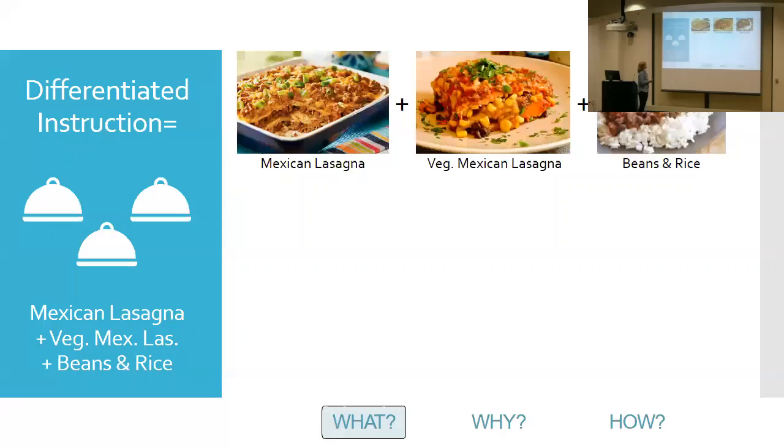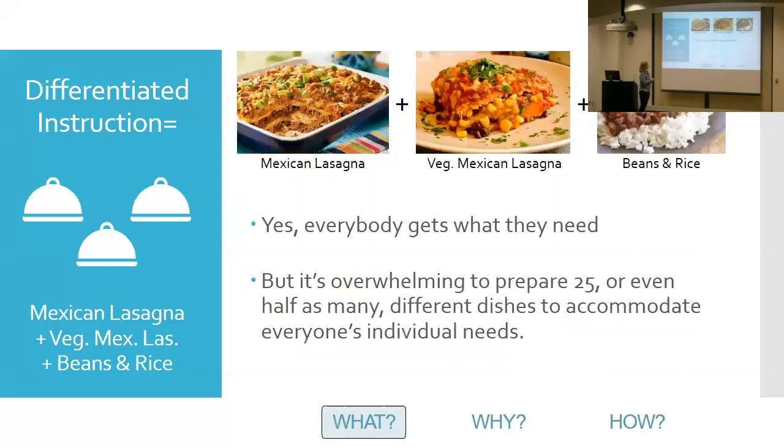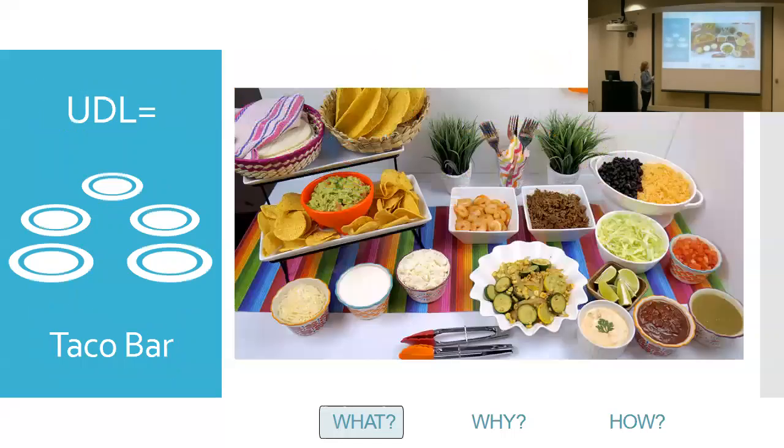What we call differentiated instruction is really what we're doing whenever we are providing accommodations for students, right? So I'm giving each individual student in the class who needs something different whatever it is that they need. And that's exhausting and not fun for anyone. So yeah, everybody gets what they need, but that's really overwhelming. You know, if I had all these people coming to my house for this dinner party, and I had to accommodate every individual person's needs, then I'm like a short order cook, right? It's going to take forever, and it's overwhelming. I may not even have a dinner party.